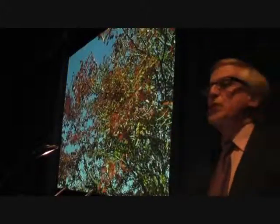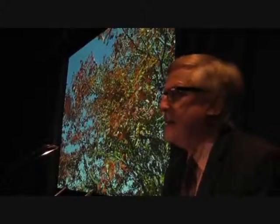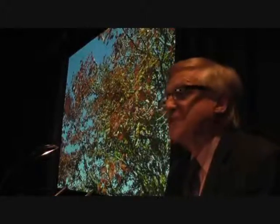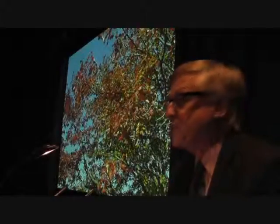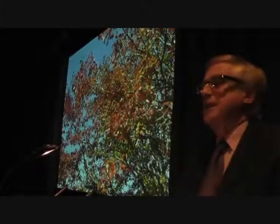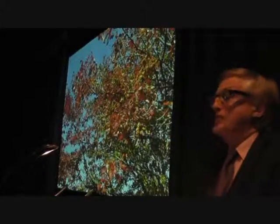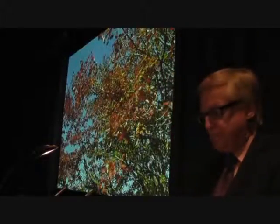Well, can it really be that these brilliant red colours were there in the leaves all the time? That's what we were all taught. That's what children to this day are taught in schools. As the chlorophyll is removed from the leaves as autumn approaches, these other colours from the carotenoids and xanthophylls are revealed for the first time.